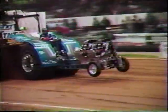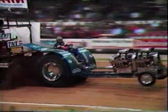Well, he's still cranking out about 3,500 to 4,000 RPMs. You can see the tractor shaking a little bit as he comes off the line. He's really moving. He's got tremendous speed up now. Mission Impossible doesn't take more than about 10 seconds to get down to the end of the track, and he's going to make a full pull with Mission Impossible.